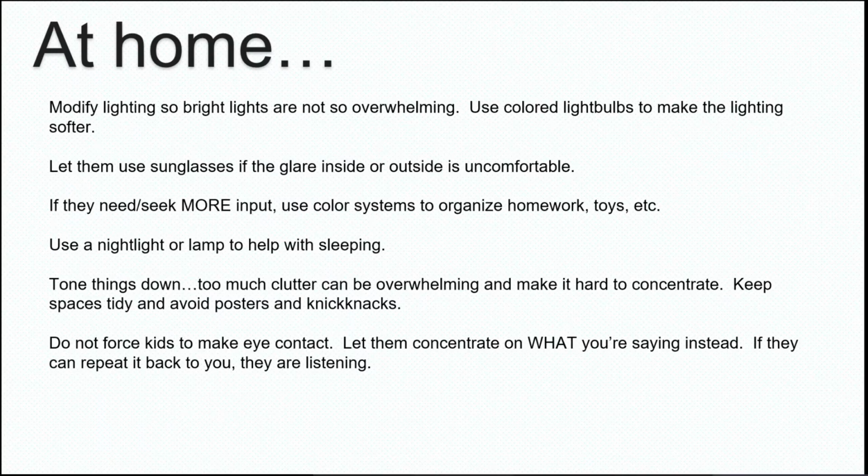And tone things down. Too much clutter can be overwhelming for someone who has a visual processing disorder, and it may be hard for them to concentrate. Keep spaces tidy for them and avoid posters and knickknacks because they can't see those little things. They're just not paying attention to them.